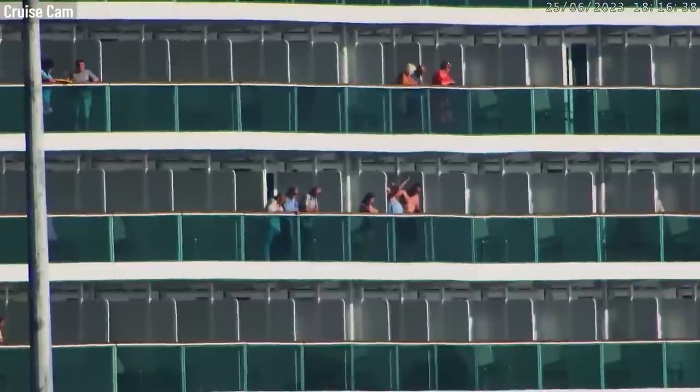Camera's having a bit of a go slow. I think it's all this hot weather that's made it decide not to focus very well. Come on, camera, focus, focus, come on. You crazy little camera. I'll send you back to China. Look careful.